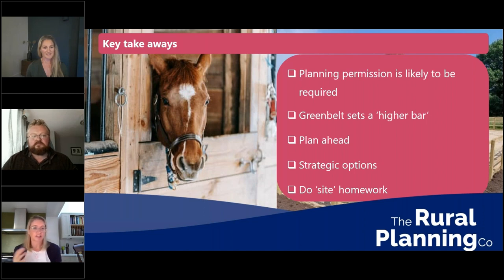There are things to consider when you want to change from agricultural to equestrian, aren't there, that she probably needs to consider and take into account? Yeah, I'd say that there are various issues we need to consider, and it really depends on whether it's a private low key development or something slightly larger.